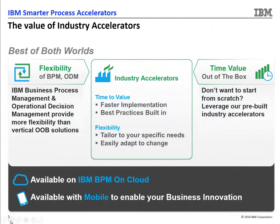IBM Industry Accelerators provide flexibility and time to value. Our pre-built industry accelerators provide time to value by giving you a jumpstart to implement faster, while taking advantage of automation and industry-specific best practices.